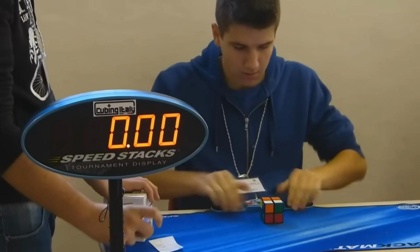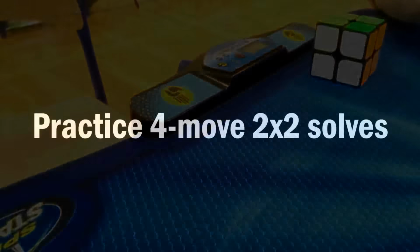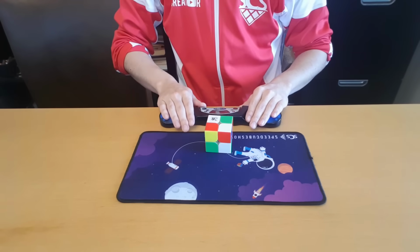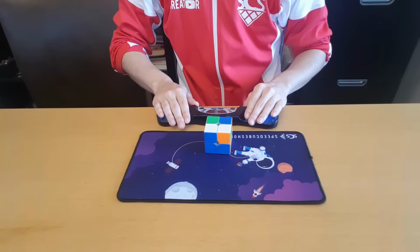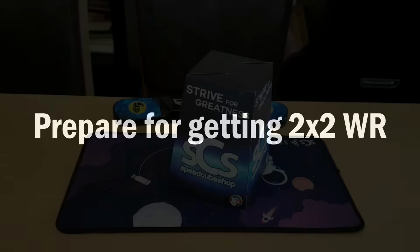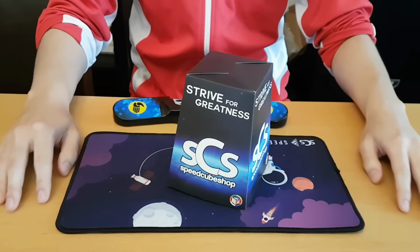Okay, the next part is really important. I don't practice 2x2 a lot, but sometimes a 4-move 2x2 scramble shows up in competition, and I need to be ready just in case that happens, because anyone can get world record on it. Then I pretend like it's an official competition and try to get the world record. I only get one chance. Ready.